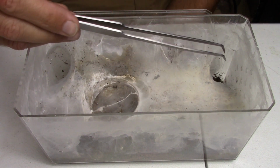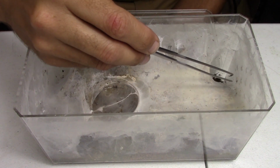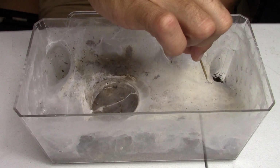So let's see if we can lure it out. I'm using the wrong tool for that. Here we go. Use our hair trigger.